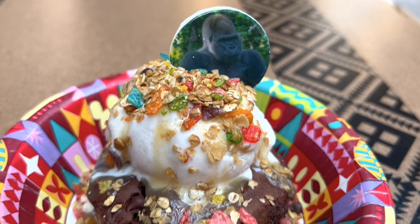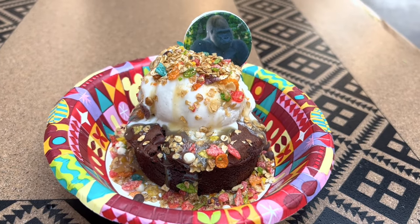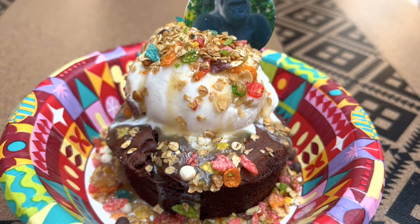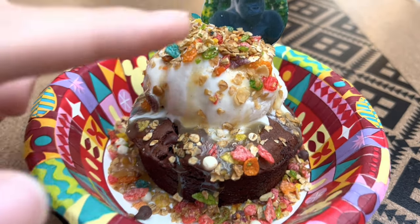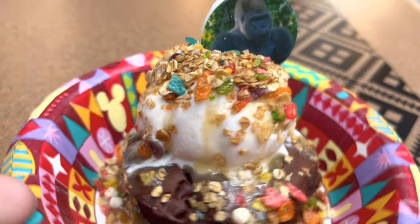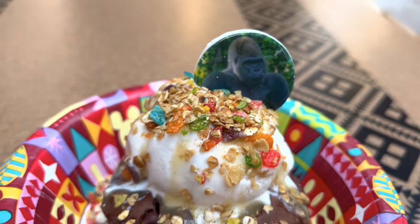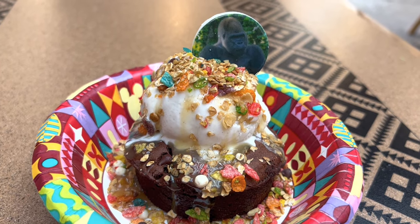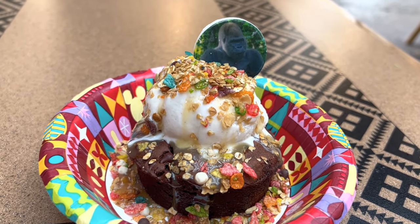Alrighty, so at Timu Timu Refreshments, I did finally get the Gorilla Falls Trail Sundae. This has a little brownie on the bottom with vanilla ice cream. It looks like Fruity Pebbles, and this trail mix with the granola and stuff, and then this little picture of a gorilla. This looks so good. I'm starving. I'm gonna dig in. This was $6.79.